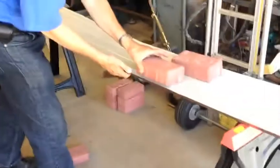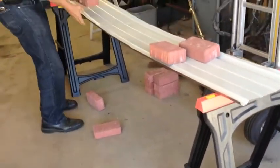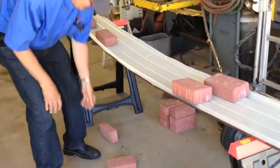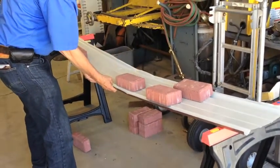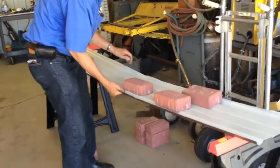Okay, so what we've got here is the Winona Bridge. We're putting our trucks on the bridge now. We're putting them all on one side. The bridge is collapsing already.